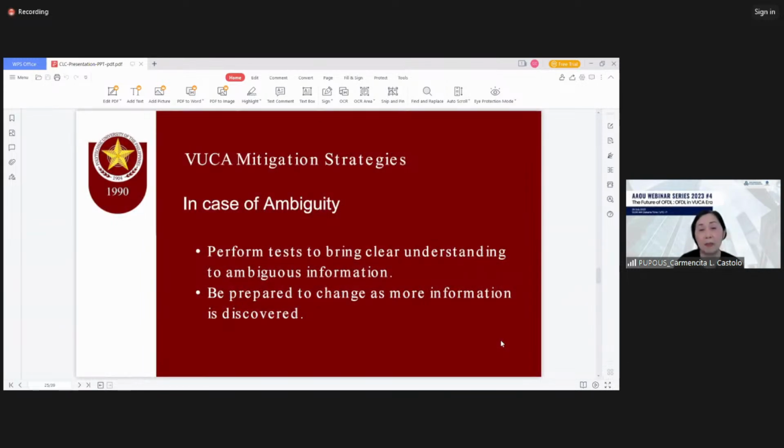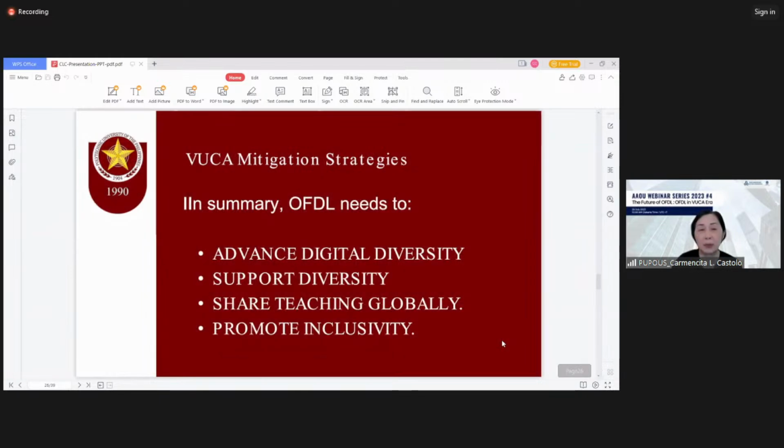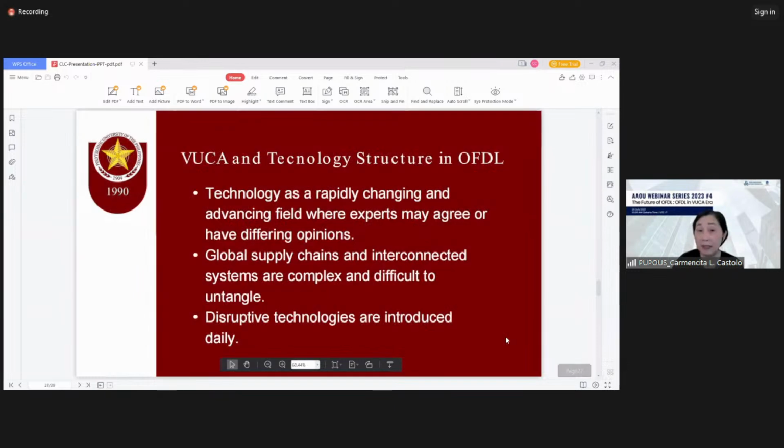In case of ambiguity, perform tests to bring clear understanding to ambiguous information and be prepared to change as more information is delivered. In summary, OFDL needs to advance digital diversity, support diversity, share teaching globally, and promote inclusivity. These mitigation strategies lead us to focus our direction to the following realities.